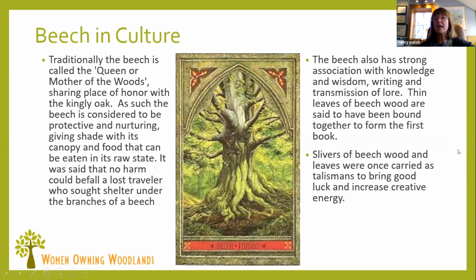The beech has an association with knowledge and wisdom, writing and transmission of lore. Thin leaves or strips of beech wood are said to have been bound together to form the first book, and slivers of beech wood and leaves were once carried as talismans to bring good luck and increase energy.